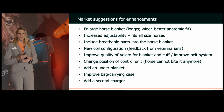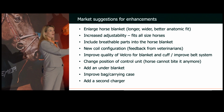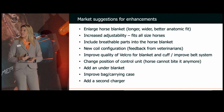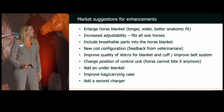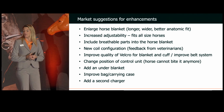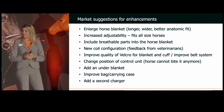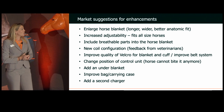So, a couple details. Enlarged horse blanket. We wanted longer, wider, and a better fit. This is the smallest size you see here, so it will grow a little bit. If you have large sport horses, it can go a lot bigger. Increased adjustability, so it fits all sizes of horses. Includes breathable sections. In the horse blanket, we have a new coil configuration, from feedback from veterinarians and therapeutic people like myself. We went from 8 to 19 coils. It doesn't change anything about the science, it's still the same, but the distribution on the body is so much better. Improved quality of the Velcro.